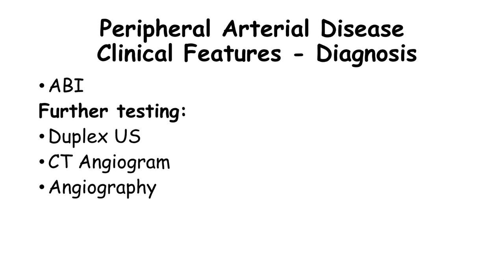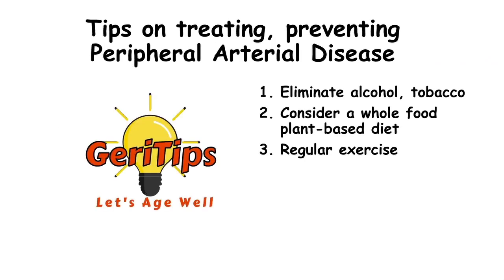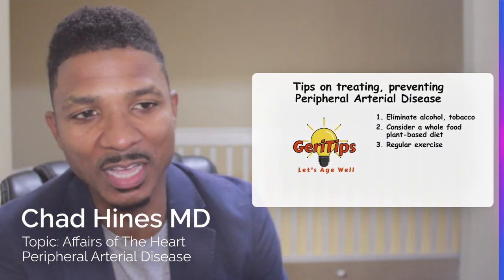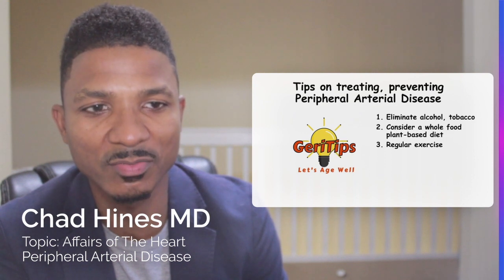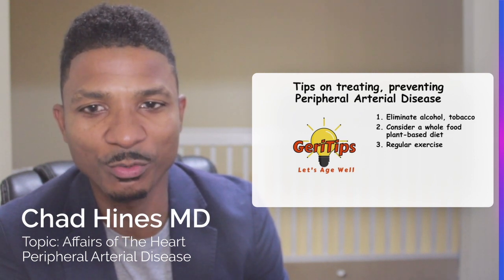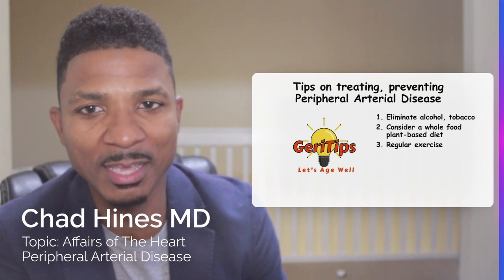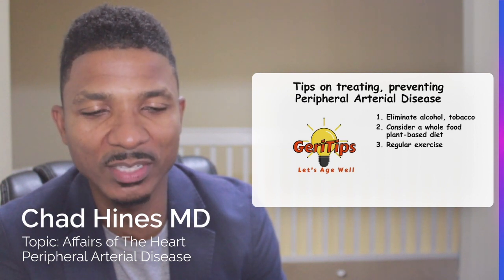And then in persons who are found to have peripheral arterial disease, duplex ultrasound can help to look at the veins to see if they're okay. CT angiogram and other types of angiography can be used to determine the extent of the peripheral arterial disease. So basically, peripheral arterial disease is something that many of us have without symptoms, but for those who have symptoms, the symptoms really are in the form of cramping with exertion in the lower extremities. And there is testing that can be used to diagnose peripheral arterial disease.